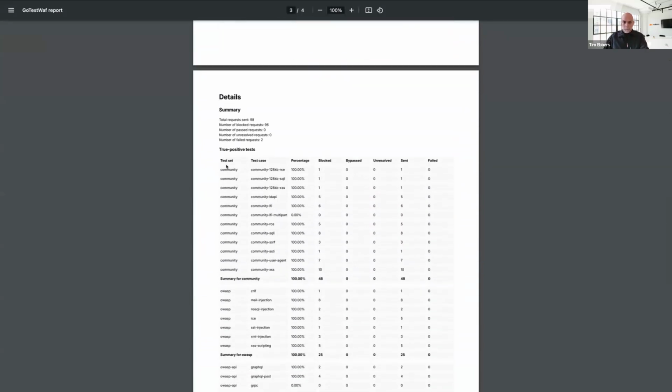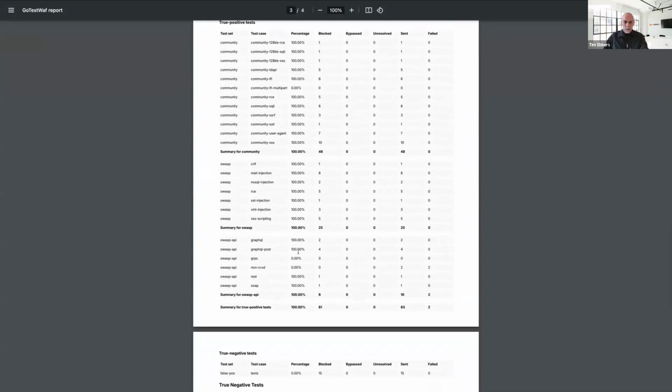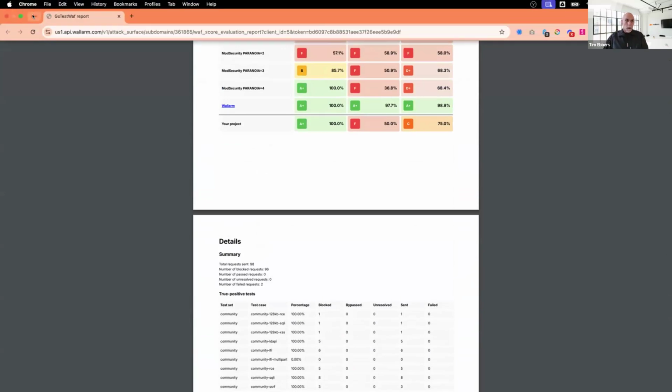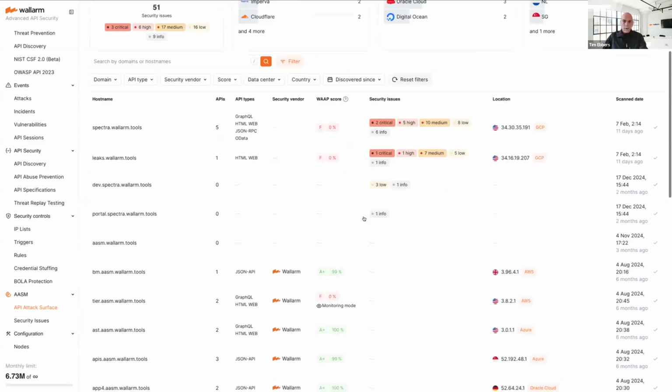So some of these were blocked, which is great. Some of the false positives weren't there. So you can see that accordingly in the score. So all of our false positives that we sent at it, it blocked all of those, which isn't good. But it did pass most of the API security attacks and some of the app security attacks. So we'll grade that for you and put that in here. So it's easy for you to see what you need to go after.